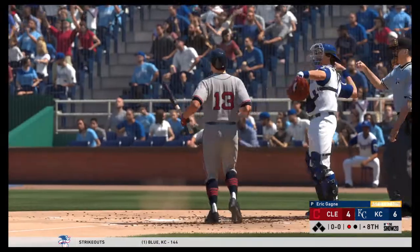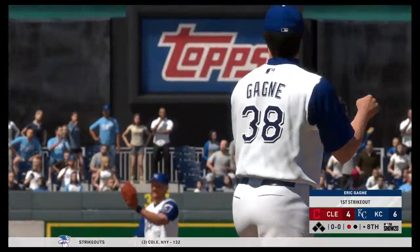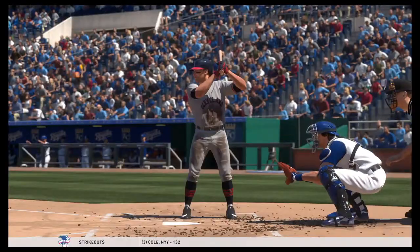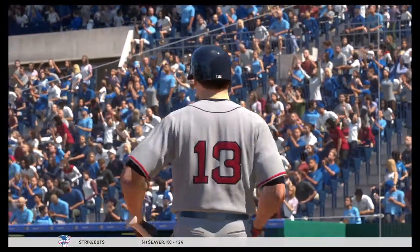And Gagne's throwing gas now as he just reared up and threw it by him for strike 3. It's always nice to keep a guy that has good wheels off base, and that's just what they did right there. Big strikeout, keep that guy off the base path.